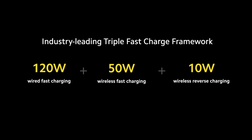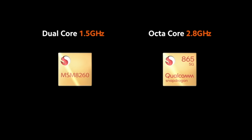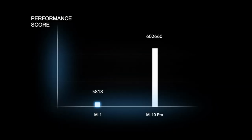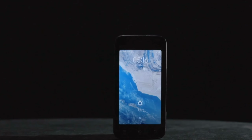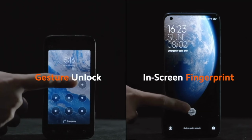Not only that, it also supports 50 watt wireless fast charging, and that also is a very insane level. You can get from 0 to 100% in just 40 minutes. It's rocking a Snapdragon 865 processor, 16 gigs of DDR5 RAM, and UFS 3.1 storage. Absolutely top of the line specs are here for this phone.